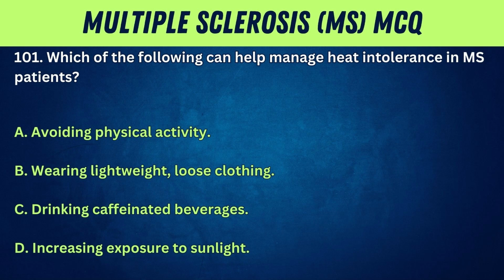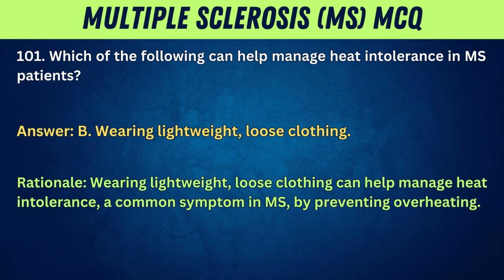101. Which of the following can help manage heat intolerance in MS patients? A. Avoiding physical activity. B. Wearing lightweight, loose clothing. C. Drinking caffeinated beverages. D. Increasing exposure to sunlight. Answer: B. Wearing lightweight, loose clothing. Rationale: wearing lightweight, loose clothing can help manage heat intolerance, a common symptom in MS, by preventing overheating.